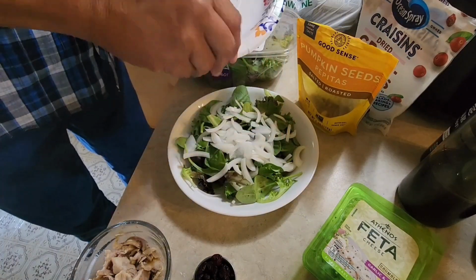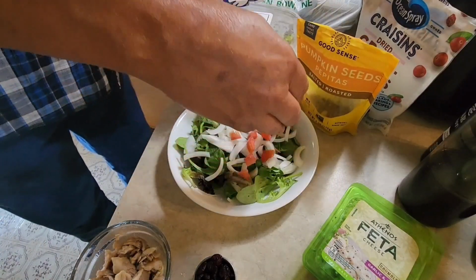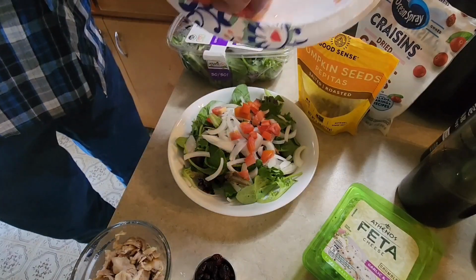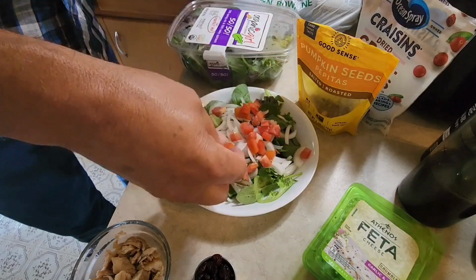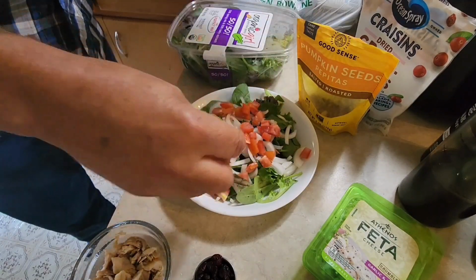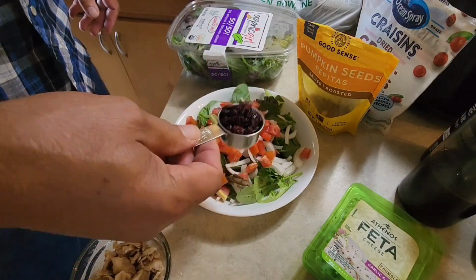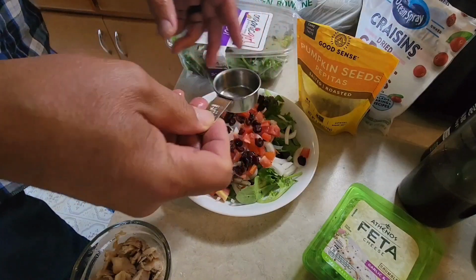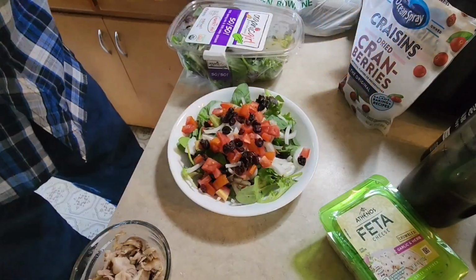So onion overload for me, and then garden fresh tomatoes, which probably got about the most calories of your vegetables, even though they aren't much. And then to that, we're going to add 1/8 of a cup of craisins, because I like a little sweetness to the salad. And that much right there doesn't really hurt me.